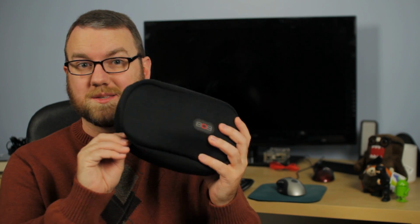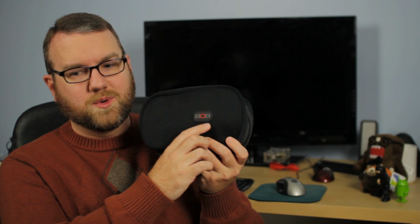Then I opened it up, and I don't think it came in this pouch, but I've got it all in there. This is the pouch that it came with, with the cute little 808 logo on there. When you unzip it, there we go, we've got the headphones, and you'll notice they fold shut like that for storage. There's a headphone jack on there, so definitely not wireless. They do have lots of padding, and they are adjustable here on the side.